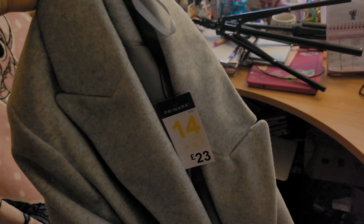But I actually bought some other stuff the other day. Some of it was non-Disney, if you can believe it. I do actually sometimes buy non-Disney stuff. So I bought this really nice coat, which I thought was nice. £23, thought it wasn't too bad.